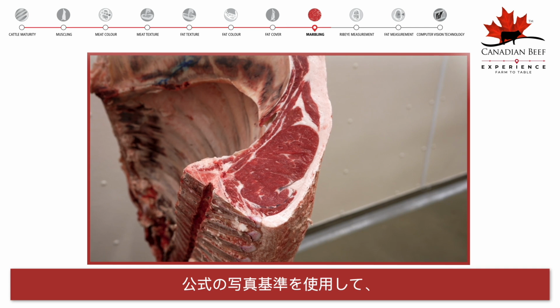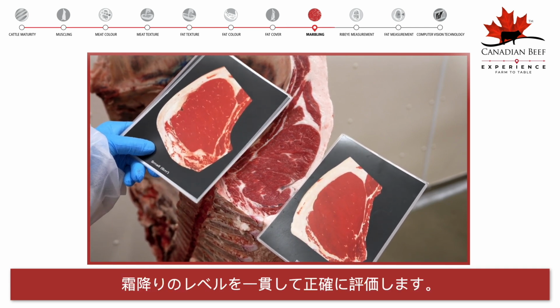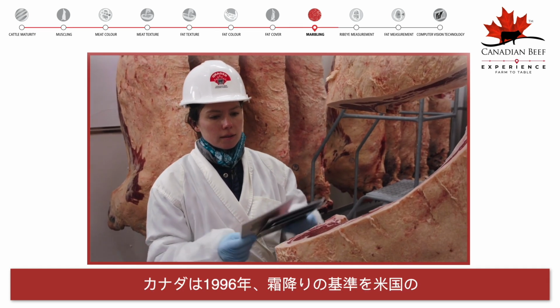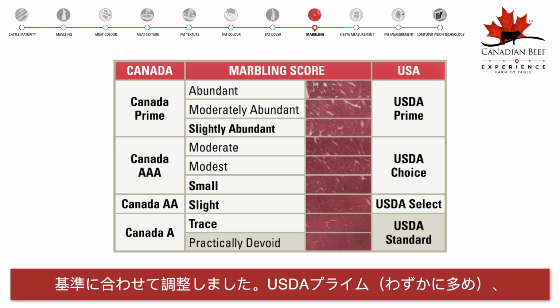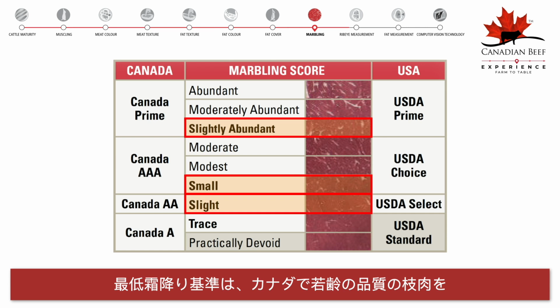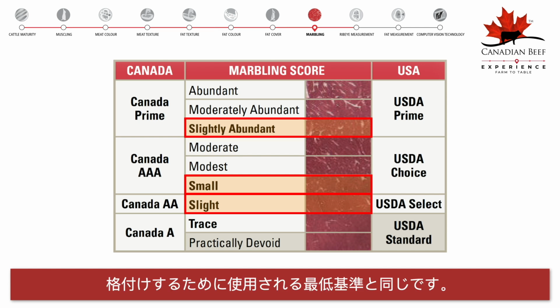Official photographic standards are utilized to ensure consistent and accurate assessment of marbling levels. The required amount of marbling varies for each high-quality grade. Canada harmonized its system of marbling standards with those utilized in the US in 1996. The minimum marbling standards used for USDA Prime, slightly abundant, Choice, small, and Select, slight, are the same minimum standards used in Canada to segregate youthful quality carcasses into the Canada Prime, Canada AAA, and Canada AA grades, respectively.